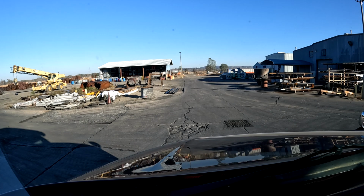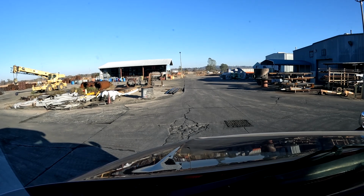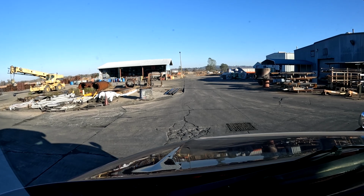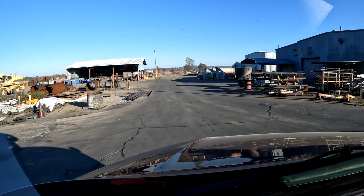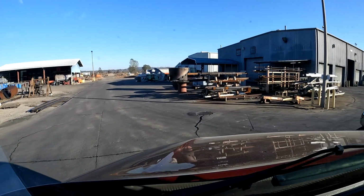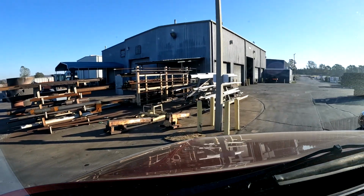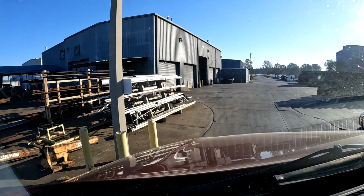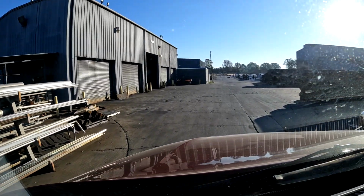All right, guys, well, I'm unloaded. It's a pretty quick unload once you get back here. Sent in my paperwork. Now I'm just going to go back out. You don't have to go back into the guard shack. I've got my signed paperwork. She's already told me I can just head on out once I'm empty.